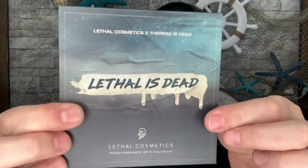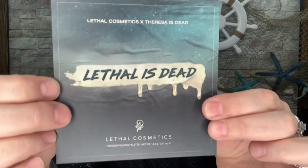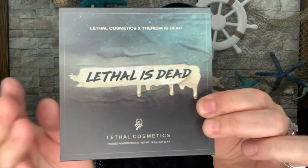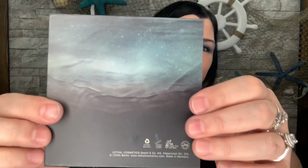So this again is the collab with Teresa Is Dead and Lethal Cosmetics, and I think that is absolutely amazing. This is what it looks like on the outside of the palette. Teresa's logo is right there with Lethal Cosmetics, and that is the collab. And this palette is called Lethal Is Dead. Super, super cute. So when you pull it out, it looks exactly the same inside of the sleeve. The back of it though is absolutely gorgeous. I love that image. I love the colors.